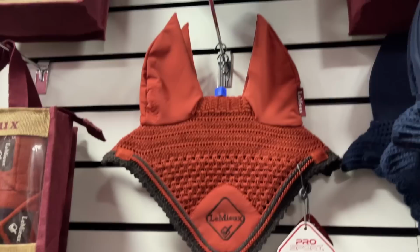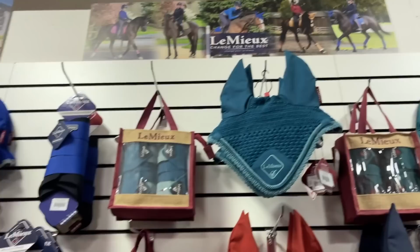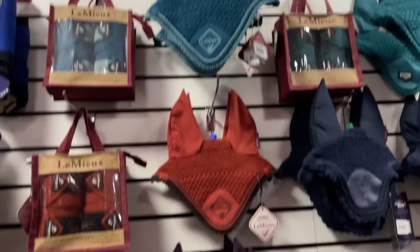Is that the new Sienna? I kind of prefer the musk though. Oh, that's really pretty. I really like the musk. Yeah. Is that the new blue one? Yeah, that's nice. So many polo choices.